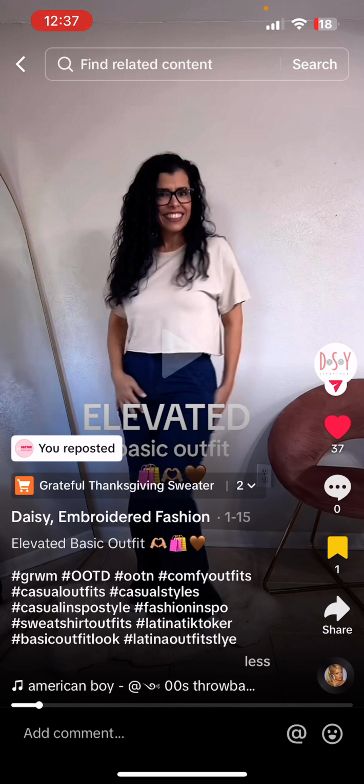Okay. Latina TikToker is going to be a target audience or community hashtag. So that is a hashtag that describes a target audience, community, or group of people that you are trying to reach. Okay. And then we have fashion inspo, basic outfit look. Those are called SEO hashtags. So those are hashtags that describe what someone would search to find content or the product that is in this video that is being pushed.